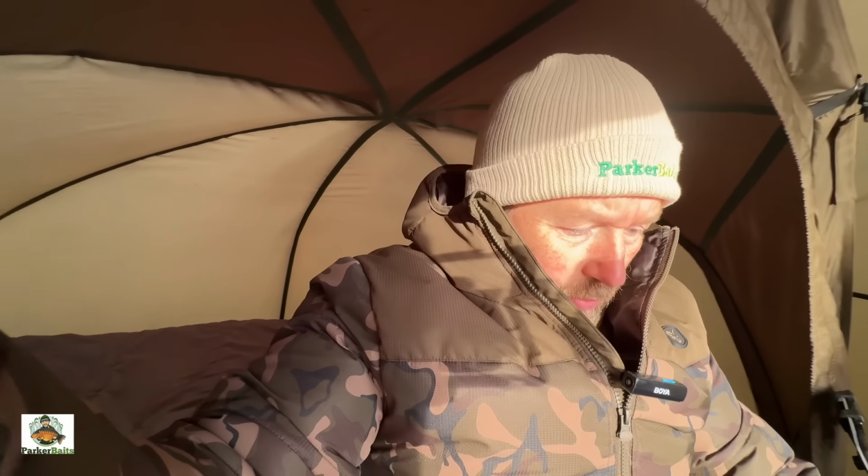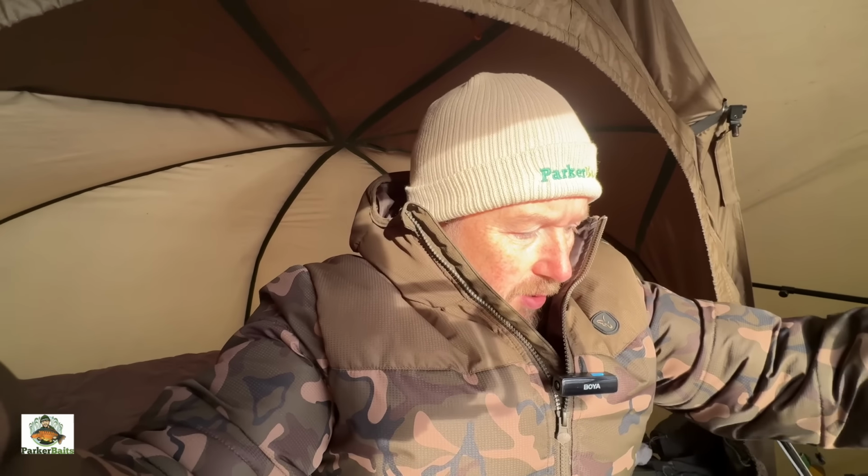So there we are, folks. There's no updates, nothing to tell you about. I had one take on the left hand rod, which is the zig, and I've now changed it over. I just think it was a nuisance fish, but now we're on a bottom bait just at the bottom of the shelf as it drops down to about 20 foot. Just a Parker Baits popper on there with some worms on the top and a handful of the Parker Baits crumb, corn and hemp. That's the same with the middle and the right rod.